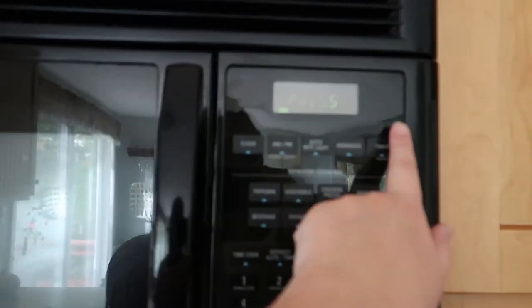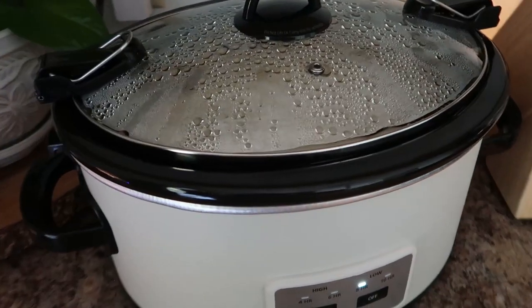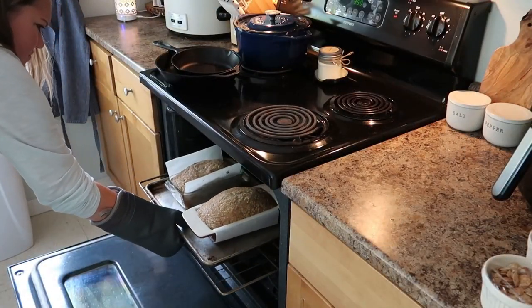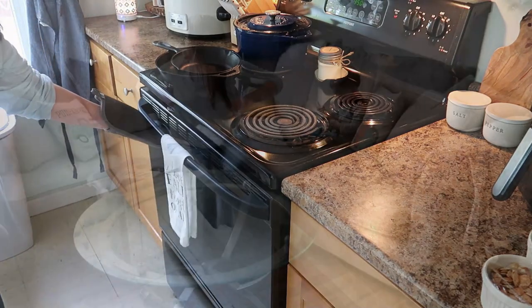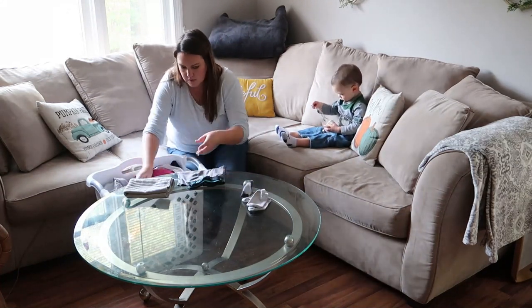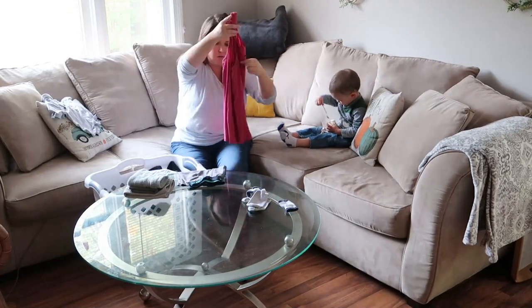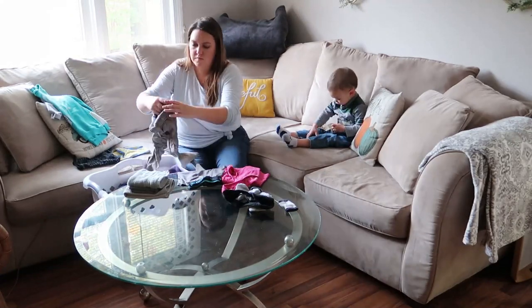And our bread is done. And this smells heavenly. When I took the bread out after the initial 55 minutes, I could already tell that it needed some more time. So the bread actually ended up cooking for about 70 minutes. Like I said, those loaves are pretty big. And then it was time to fold laundry with my little helper.